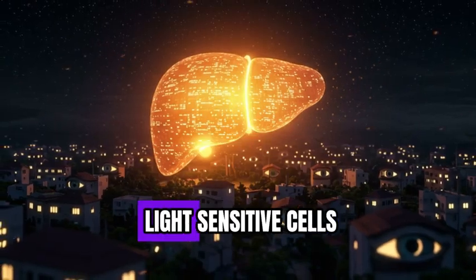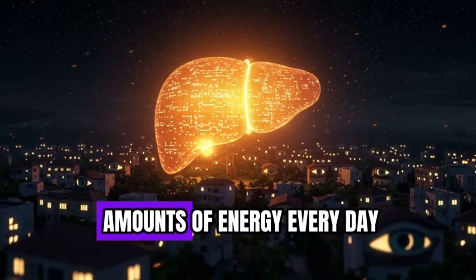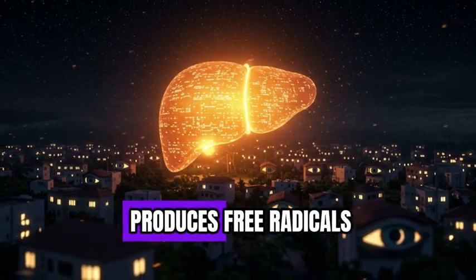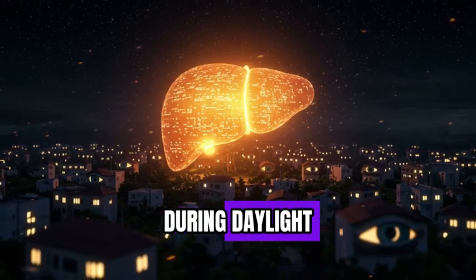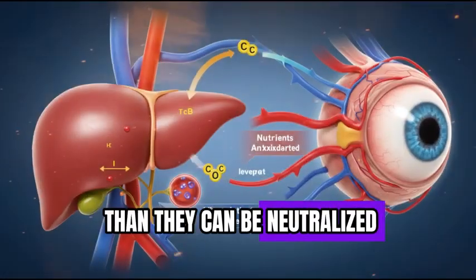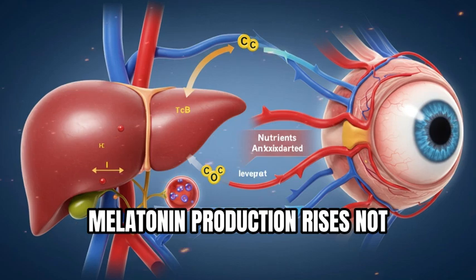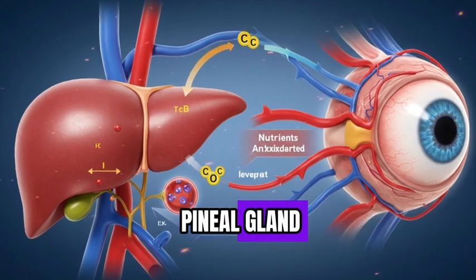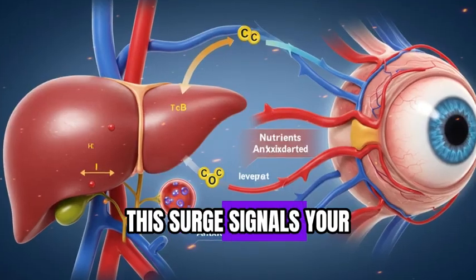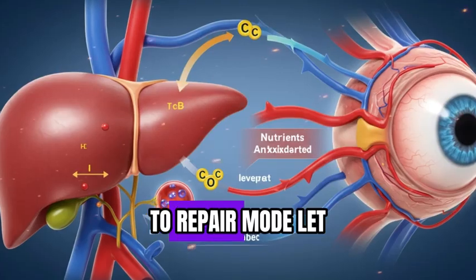Deep within your eyes, light-sensitive cells called photoreceptors generate massive amounts of energy every day, and that process inevitably produces free radicals. During daylight, these oxidants accumulate faster than they can be neutralized. When night falls, melatonin production rises, not just in your brain's pineal gland, but also locally within your retina. This surge signals your eye tissues to shift from visual activity to repair mode.